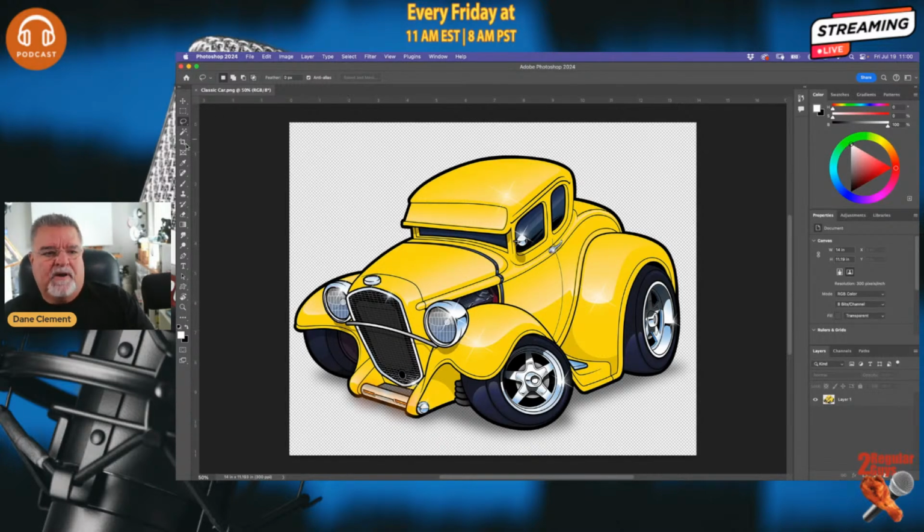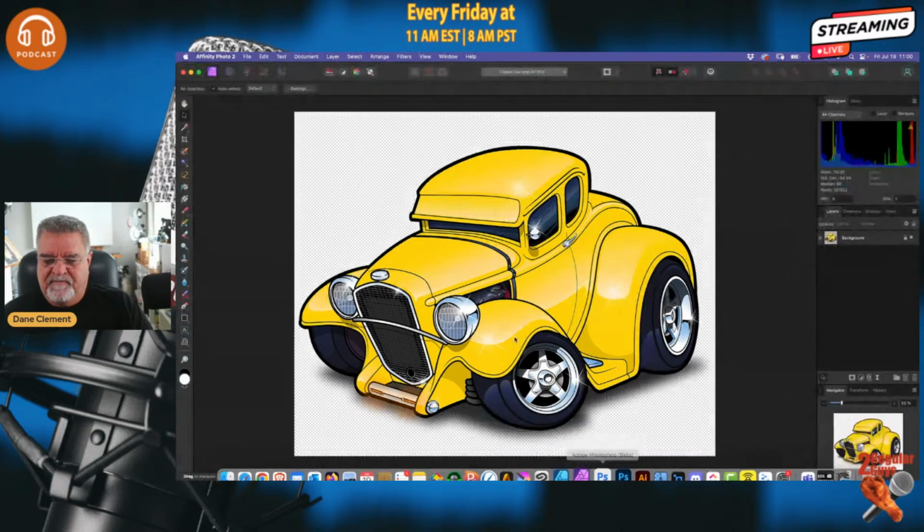Over here on the left-hand side is all your tools. When you click on a tool, notice this top bar, it's called the options bar. That changes. Any tool that I select on the left, I can adjust and control up at the top in the options bar. So just click a tool and this is what you can do with it. Before I touch anything else, let's go into Affinity Photo.